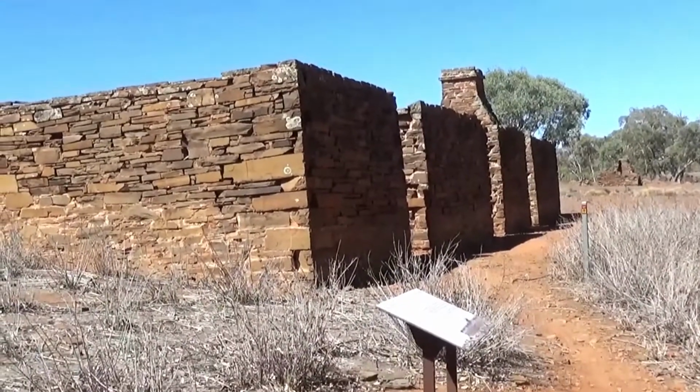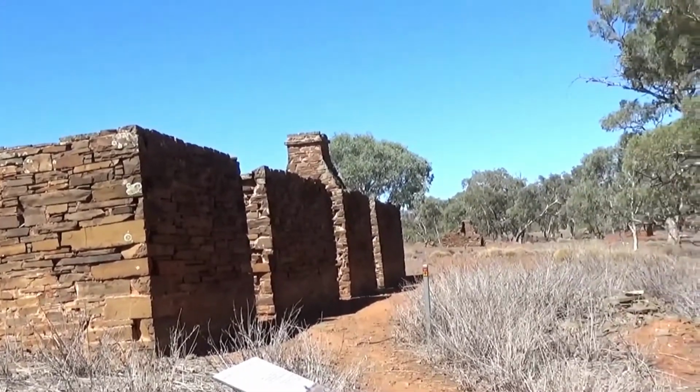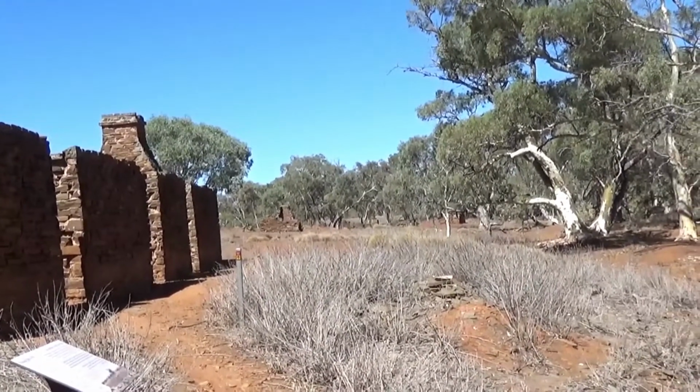Still at the Apollina ruins, some of these are in really good shape now. Walking up the creek there just to check out there's a few more up the other end.